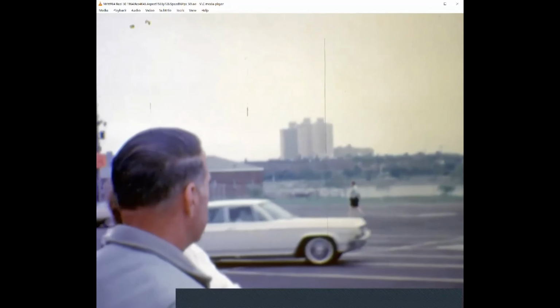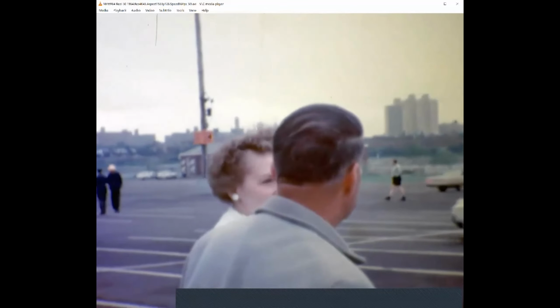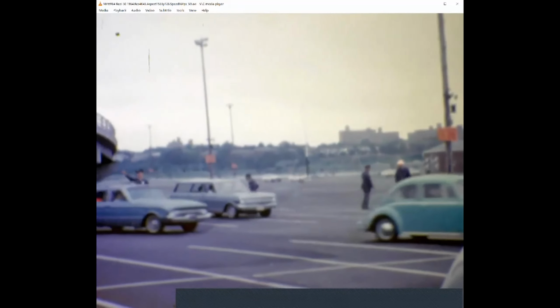So that building, by the way, right by the man's head, is called the Boathouse, and that's one of the surviving structures from the 39 World's Fair.